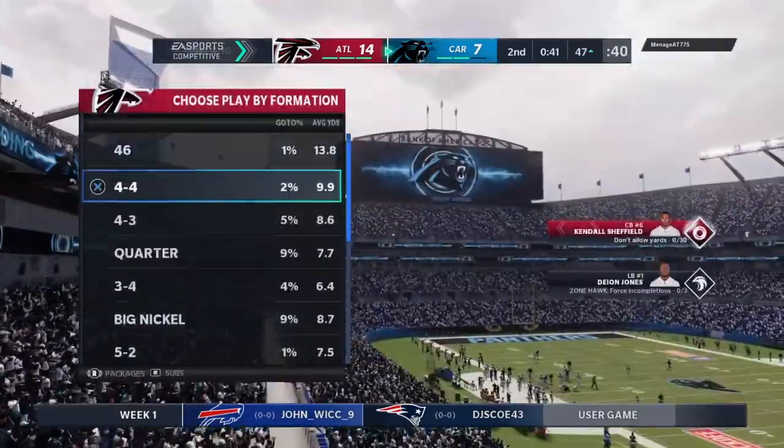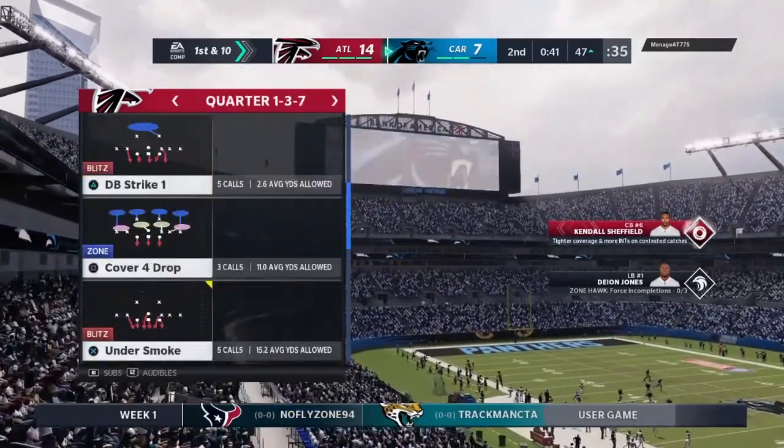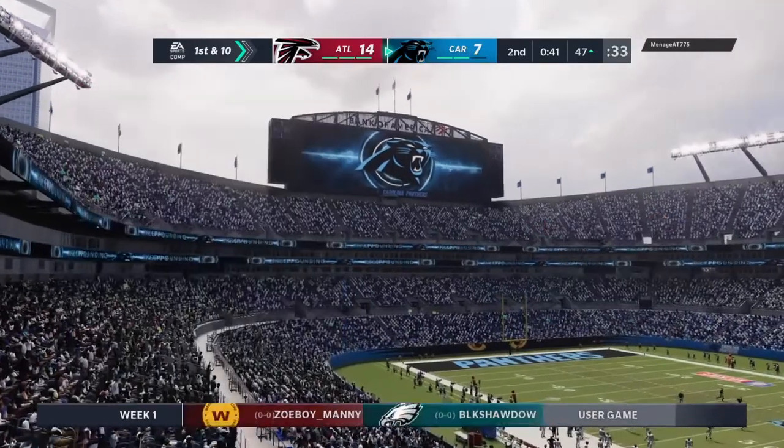35 yards that time on the punt. And the Panthers will take over in terrific field position at the 47-yard line.